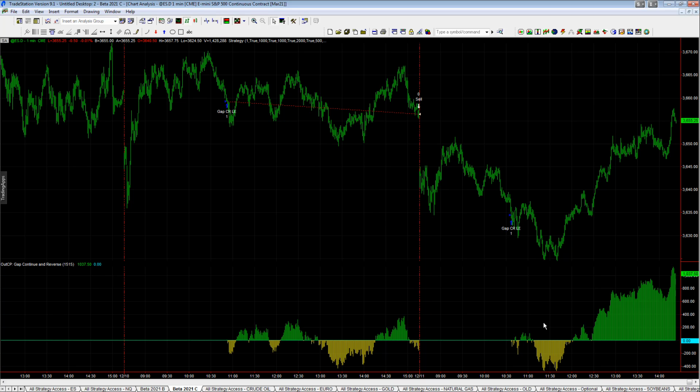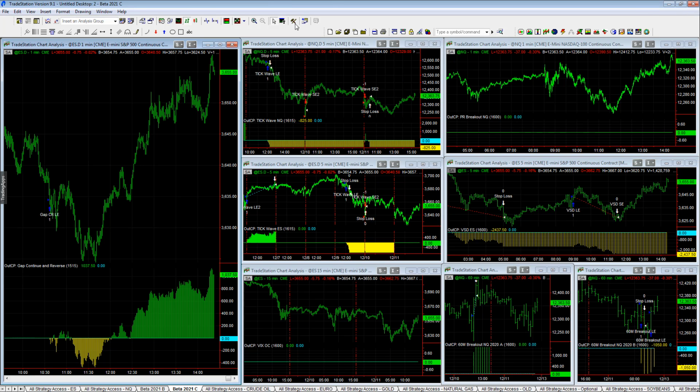It's even more exacerbated in the Nasdaq. You can see that in the Nasdaq even more so. So just continuously taking out, kind of like an oscillator, just taking out wider and wider ranges. Stop running kind of a day, but gap continuation and reversal has a nice entry here. Holding that one into the close.